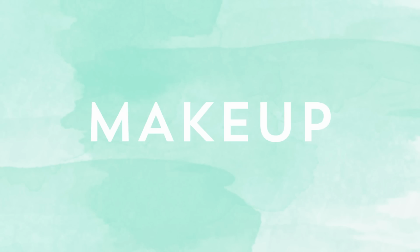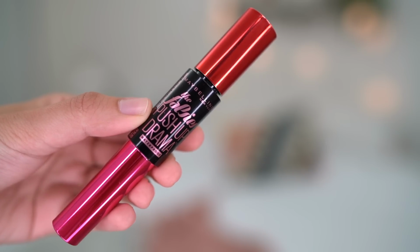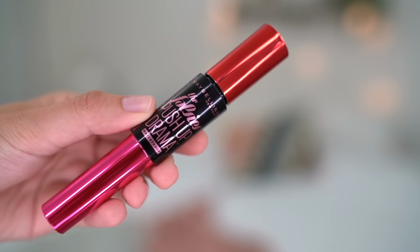I was really excited about this until today. So this is the Maybelline The Falsies Push Up Drama Mascara in Waterproof. I was looking at all the Maybelline mascaras and I was so sad because I love Maybelline mascaras, and I saw these new ones that I had never tried and I was like, oh, maybe something has changed. So I got this, fell in love with it because I wasn't having any kind of burning sensation or irritation around my eyes and I love how it makes my lashes look.